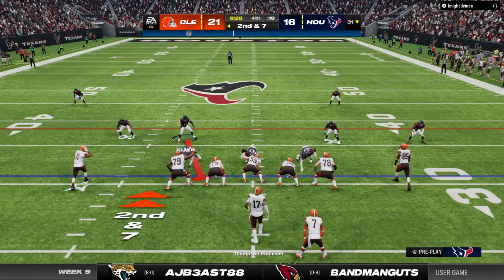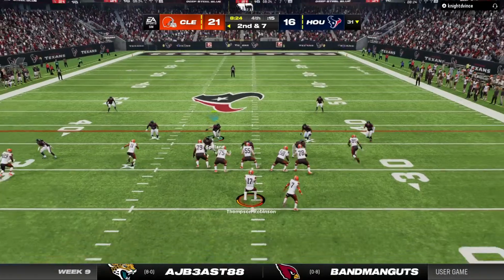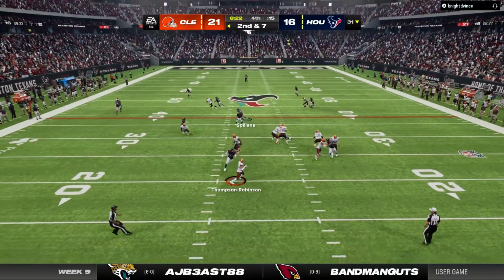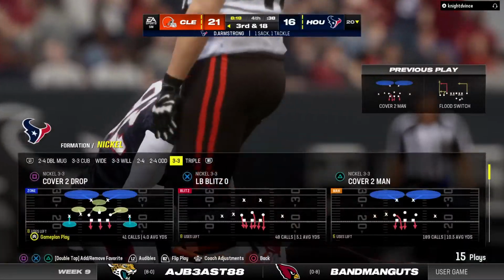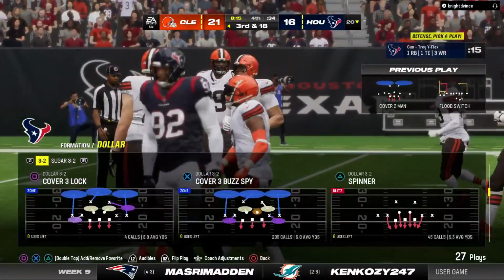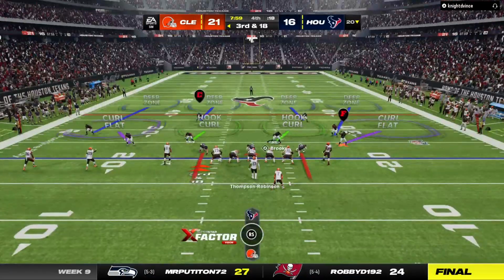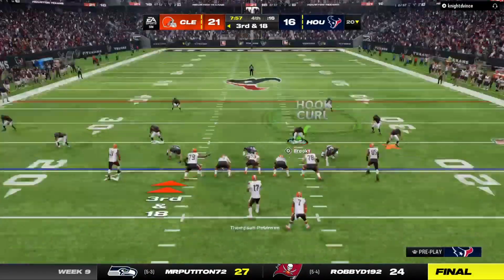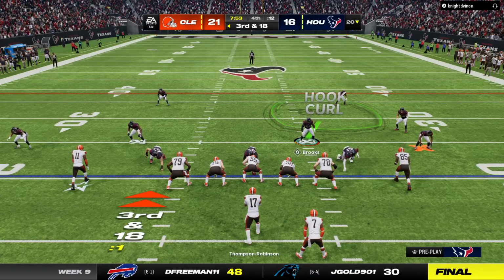Snap will come from the 31 on 2nd and 7. To throw is DTR. Under pressure, and the Texans able to get in there for the sack. Dorance Armstrong in there to bury him for a loss of 11. This offense so far on 3rd down, they've converted 3 times in 8 chances. This will be a tough 3rd and 18.